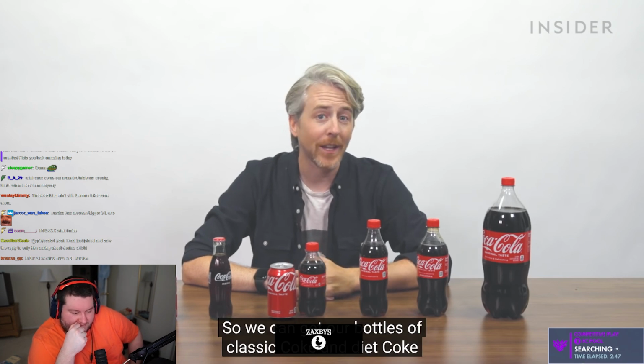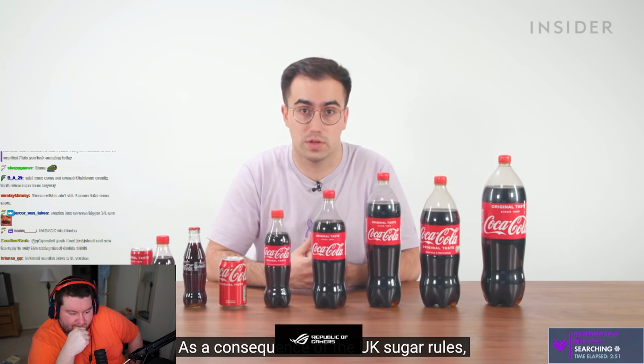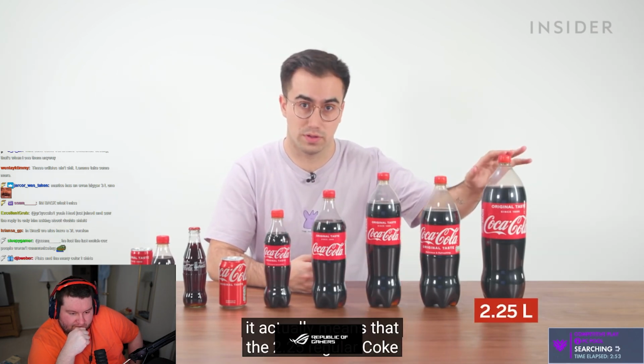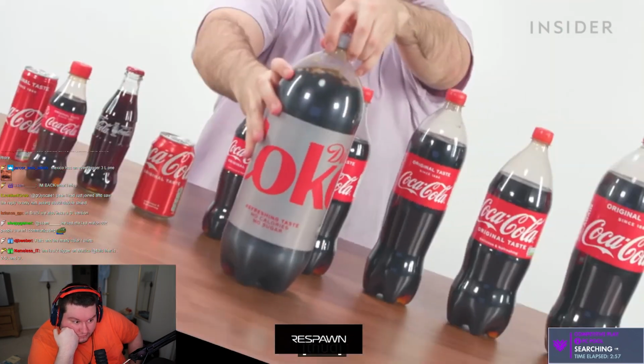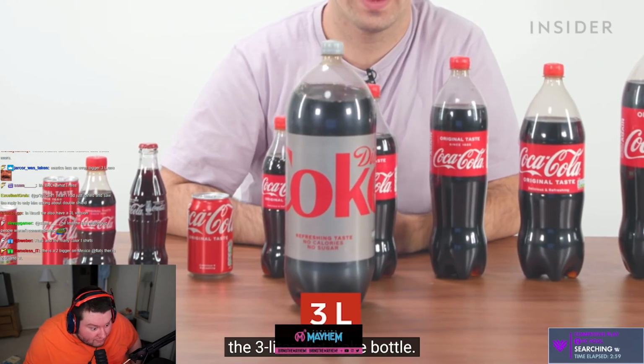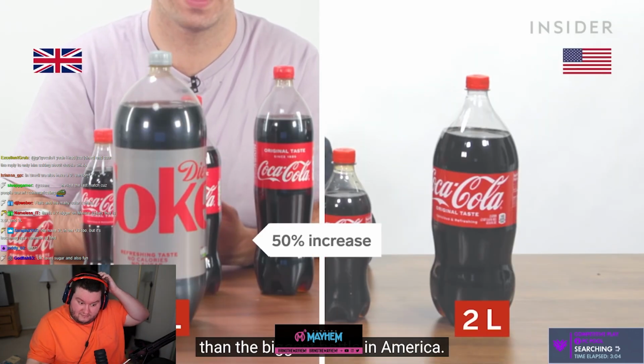Whereas here in the US, we don't have a specific sugar tax. So we can get our bottles of Classic Coke and Diet Coke in the same size and for the same price. As a consequence of the UK sugar rules, it actually means that the 2.25 regular Coke isn't their largest bottle size. That crown goes to this, the 3-liter Diet Coke bottle. Now this absolute unit is 50% larger than the biggest bottle in America.